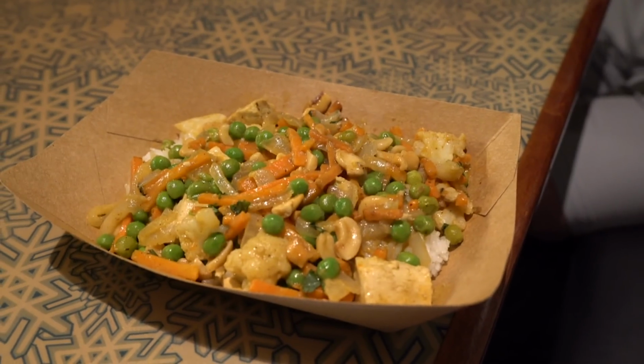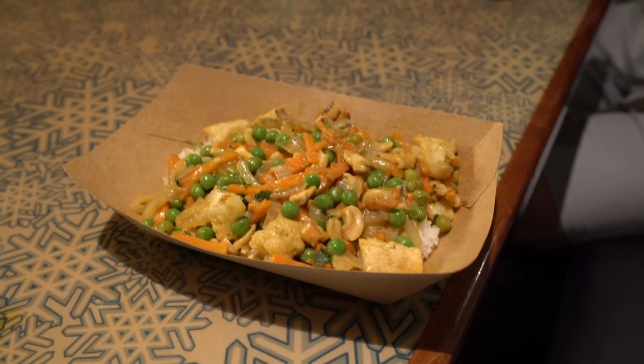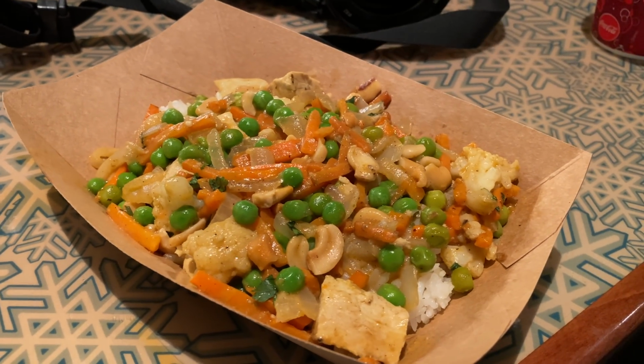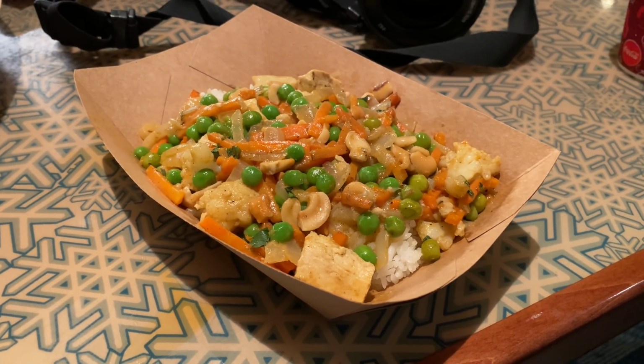So I selected an item from the Asian noodles area and went with the vegetable korma with plant-based chicken and cashews for $8.99. I wasn't sure 100% what korma was, but I did want to try the plant-based chicken. So I did look it up. Korma is a dish originating in the Indian subcontinent consisting of meat or vegetables braised with yogurt or cream, water or stock, and spices to produce a thick sauce or glaze.